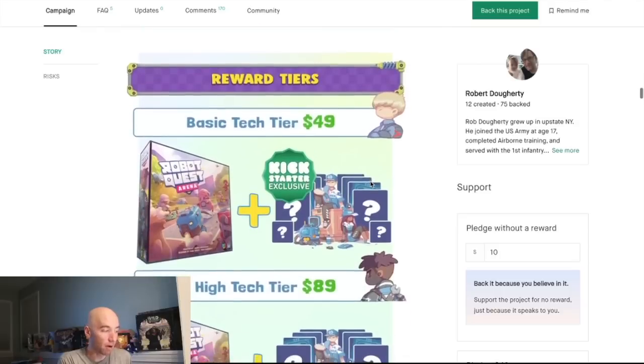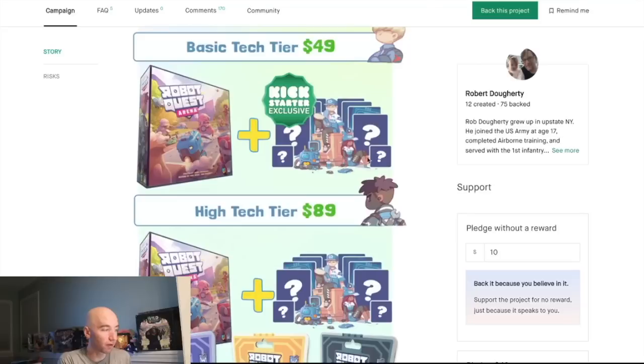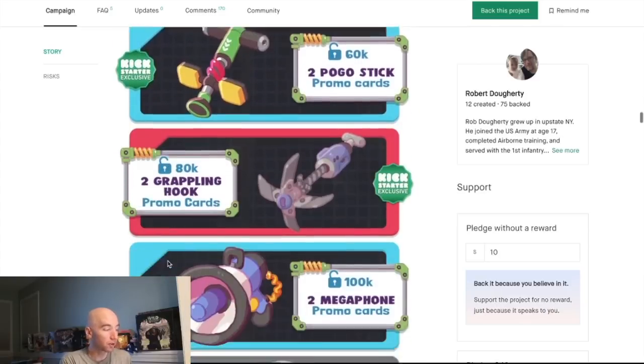So that's about it. And you get the $49 base pledge, and you have the exclusive a little bit right here. And then you get these individual separate miniatures, expansions, characters that you can use, because all of the robots as well are asymmetrical in terms of their strengths and their weaknesses and their special abilities. So that is definitely part of it as well. You can see all of the exclusives here.